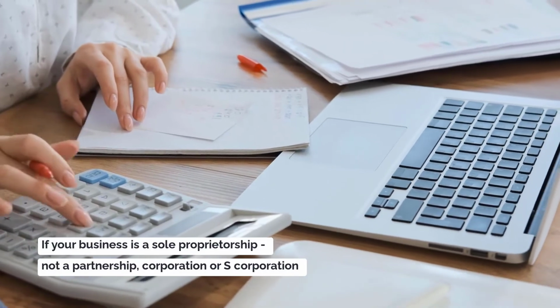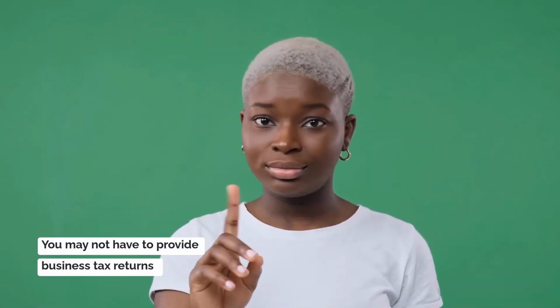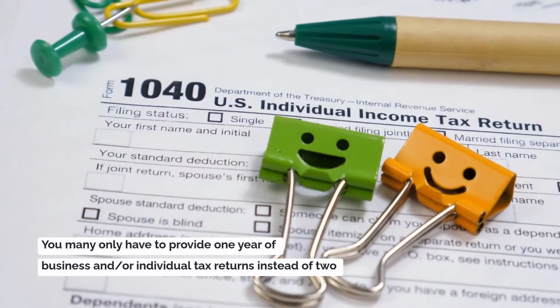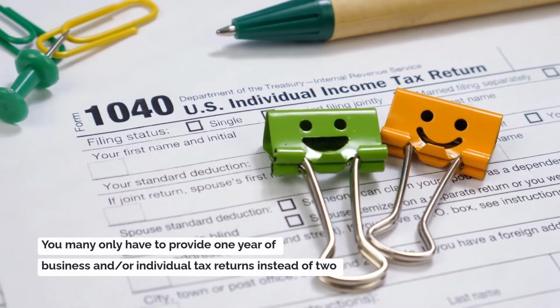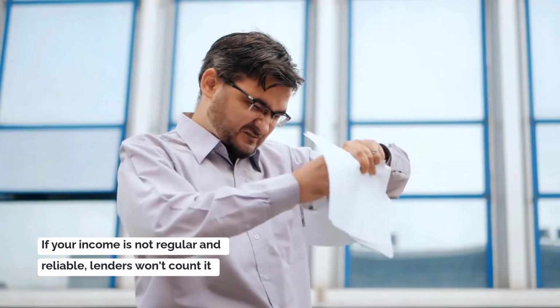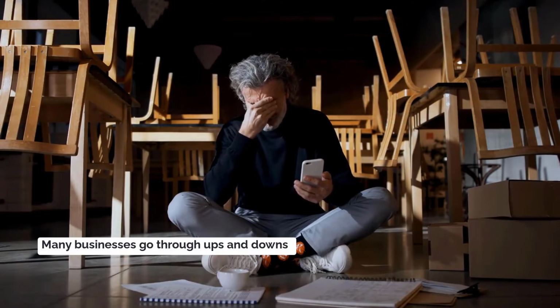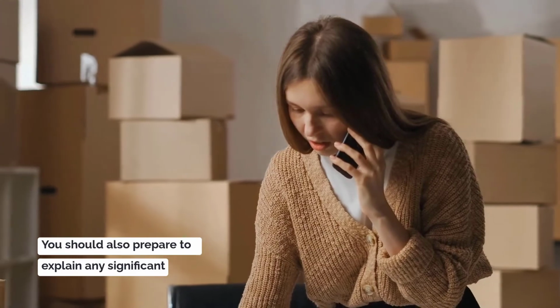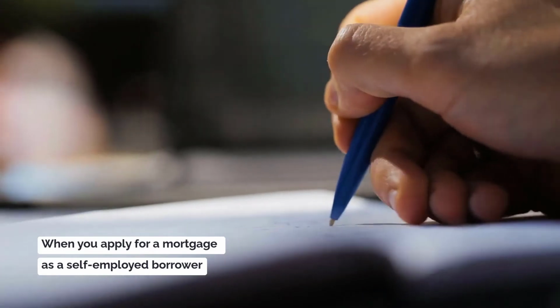If your business is a sole proprietorship, not a partnership, corporation, or an S corporation, you may not have to provide business tax returns. If you've been self-employed at the same business for 5 years or more, you may only have to provide 1 year of business and/or individual tax returns instead of 2. If your income is not regular and reliable, lenders generally won't count it. However, many businesses go through ups and downs. You should also prepare to explain any significant year-over-year decrease in income when you apply for a mortgage.